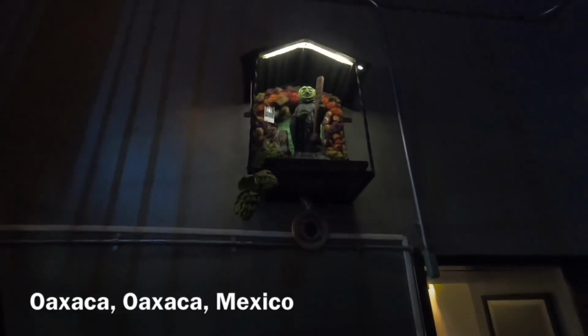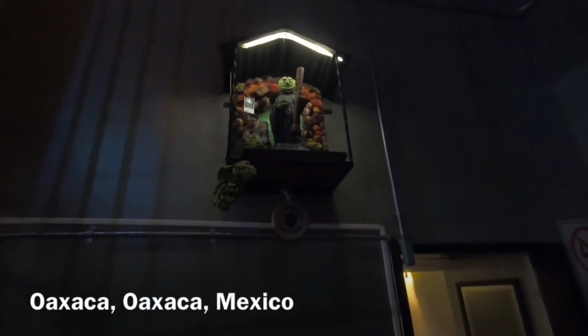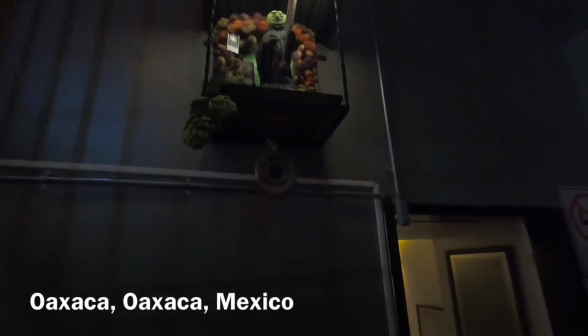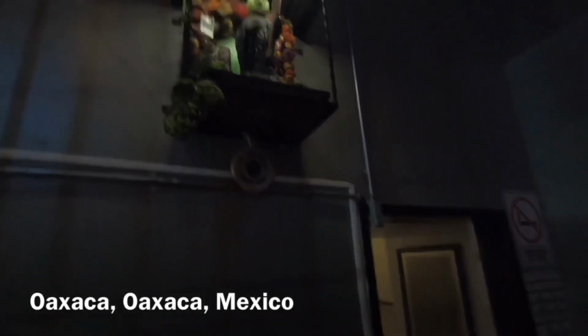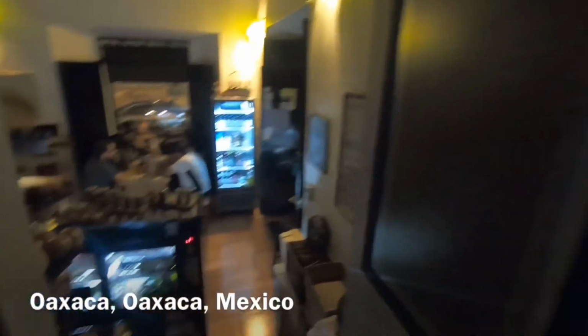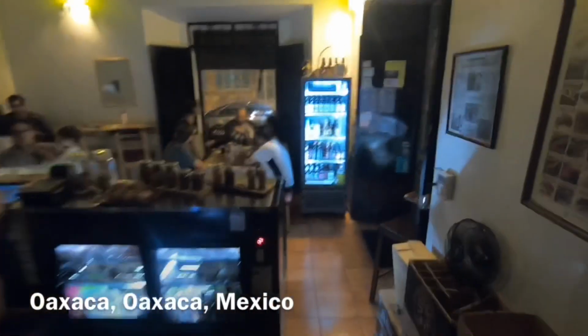And that's their saint. So that's La Santísima Flor de Lúpulo. That's the saint they made. It's kind of like a satirical joke because everything here has a saint, so that's their saint of beer. So now we're gonna step in to my favorite part, which is the restaurant area and the little grocery store.